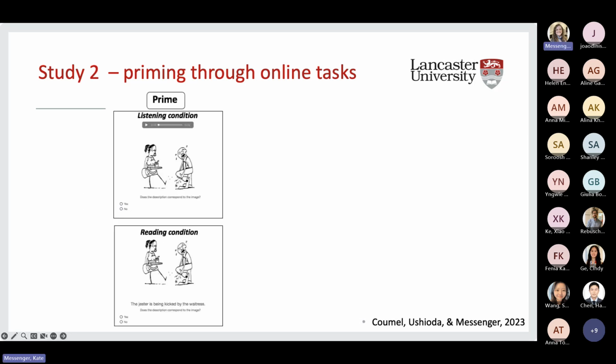So this was presented in Qualtrics, and participants, like I say, saw a picture on the screen, and those in the listening condition heard a sentence describing it. So, for example, the jester is being kicked by the waitress, or those in the reading condition could see the sentence on the screen, they read it, and they were asked to decide if the description matched the image, and this was just an attention check to make sure they were paying attention, listening to the primes, looking at the pictures.